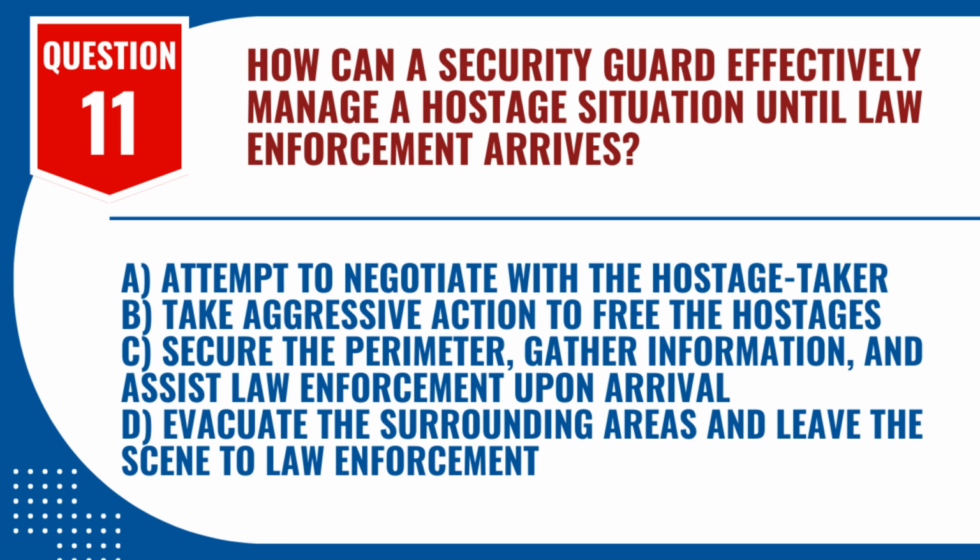Question 11. How can a security guard effectively manage a hostage situation until law enforcement arrives? A. Attempt to negotiate with the hostage taker. B. Take aggressive action to free the hostages. C. Secure the perimeter, gather information, and assist law enforcement upon arrival. D. Evacuate the surrounding areas and leave the scene to law enforcement.